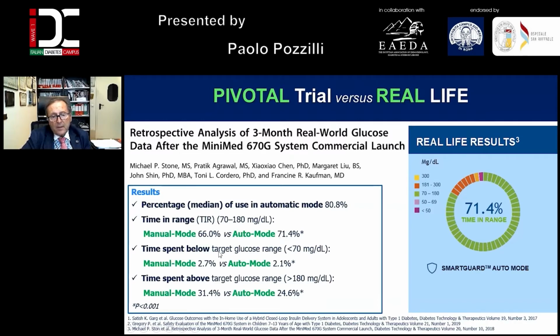If you look at the time spent below target, below 70, the hypoglycemia, you can see that the manual mode was 2.7, in auto mode 2.1, so well below the 4% that usually is what you find in patients with multiple daily injection. And the time spent above target, greater than 180, was 31, and then down to 24%, slightly above the range of 20%. So overall, the real life results confirm the pivotal trial results, showing that we can obtain optimal metabolic control in patients using this 670 pump.